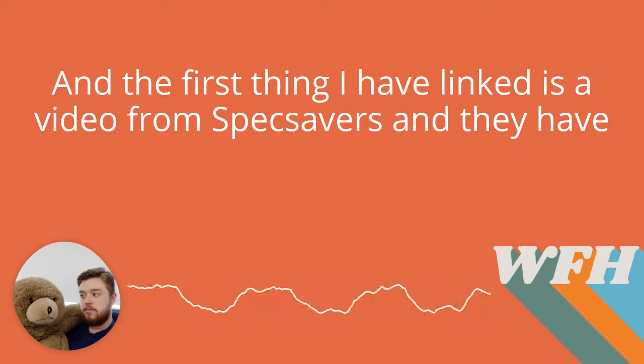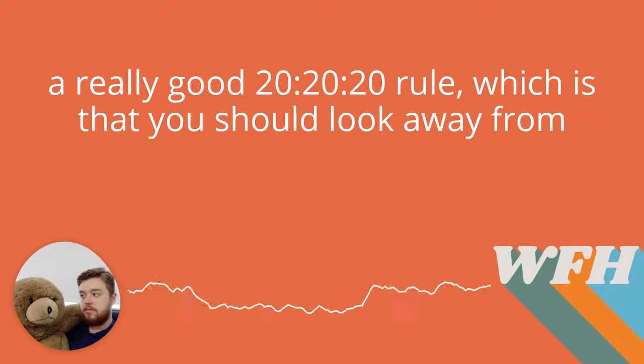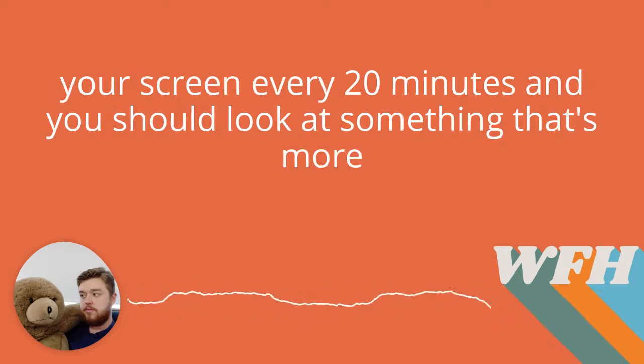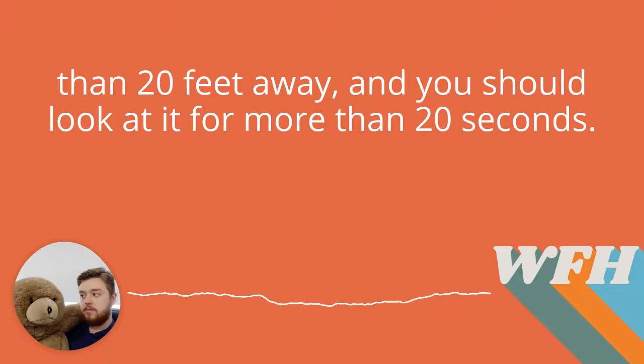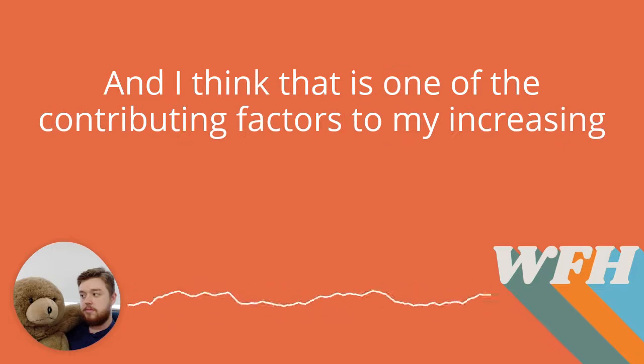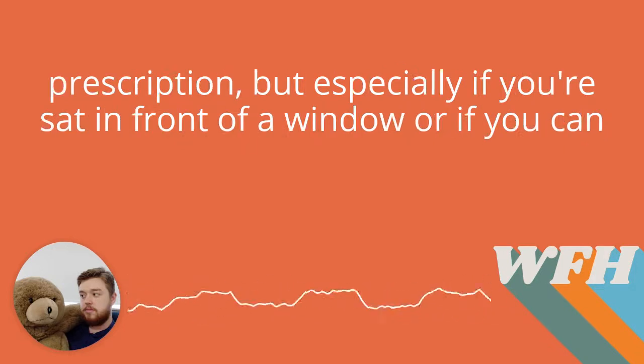And the first thing I have linked is a video from Specsavers, and they have a really good 20-20-20 rule, which is that you should look away from your screen every 20 minutes, and you should look at something that's more than 20 feet away, and you should look at it for more than 20 seconds. Now, I do this occasionally as I'm working, but I don't do it consistently enough, and I think that is one of the contributing factors to my increasing prescription.